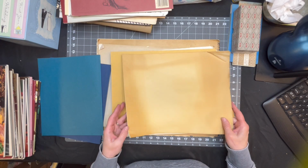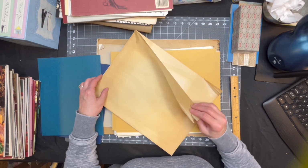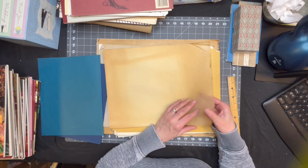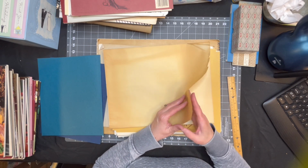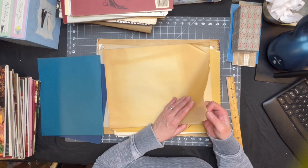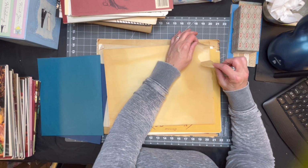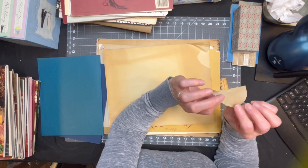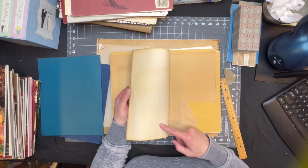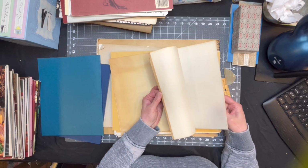And then this one, what's this? I don't know. Is this vellum? I don't know what this is. It feels like this is already torn, so I'm going to go ahead. It sounds like vellum when you tear it. You can kind of see through it, except it's yellow. Is it supposed to be yellow? I don't think it is. Look, it has coloring back here. This is vellum, isn't it?